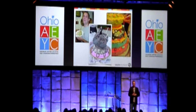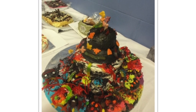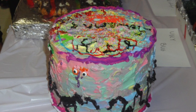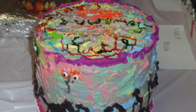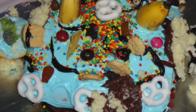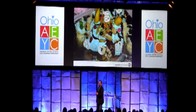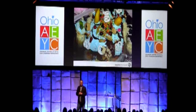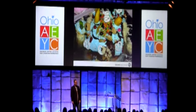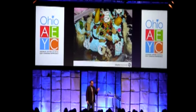And you know what was the cool part is that he sent me pictures of some of the cakes. If that is not a $1,000 cake, I don't know what is, right? Then there's this one, Ugly Bug, and my favorite one. Yeah, if you keep looking at it, new things keep popping out, right? It's bananas, broccoli, bow tie. I'm pretty sure there is a pork chop in there somewhere. Keep looking, keep looking.